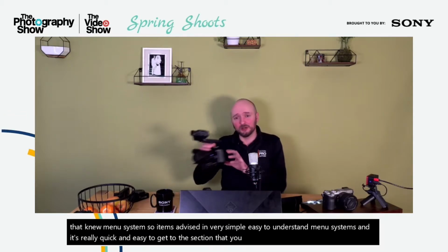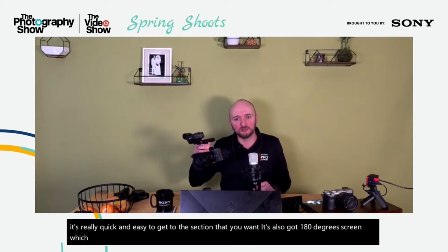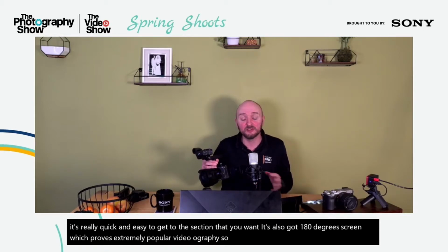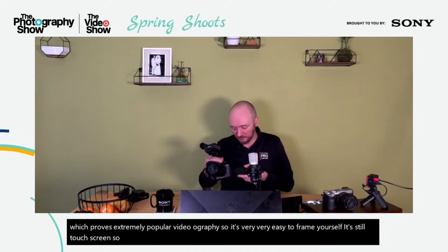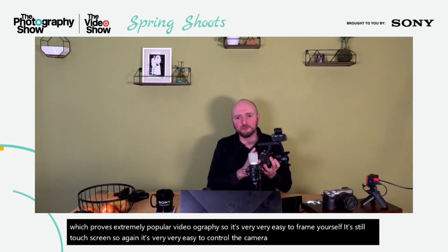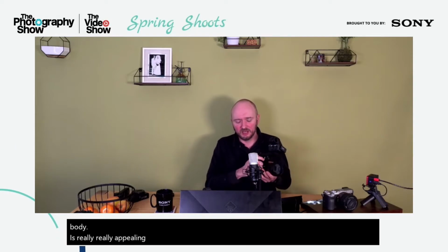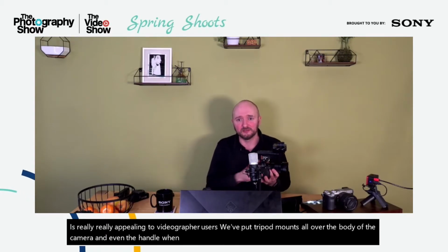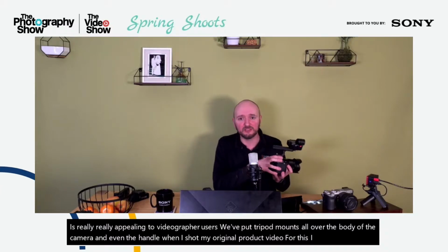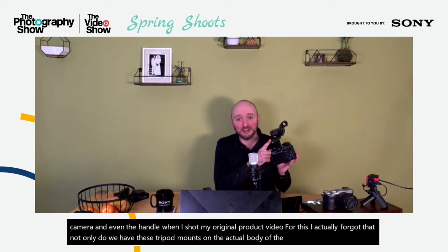It's also got the 180-degree screen, which proves extremely popular with videographers. So it's very, very easy to frame yourself. It's still a touch screen. So again, it's very, very easy to control the camera. And the overall design of the body is really, really appealing to videography users. We've put tripod mounts all over the body of the camera, and even the handle. When I shot my original product video for this, I actually forgot that not only do we have these tripod mounts on the actual body of the camera, there's 3 in the handle as well.